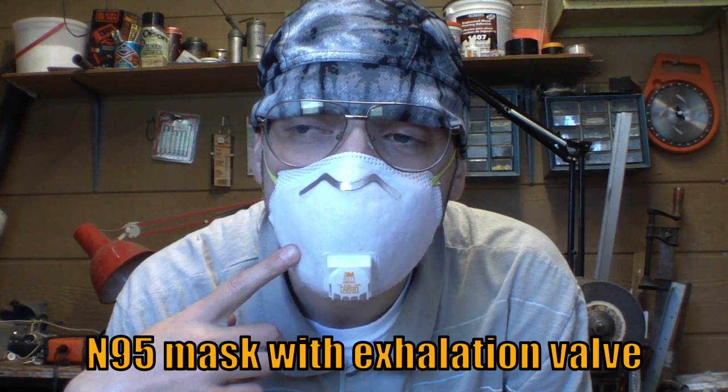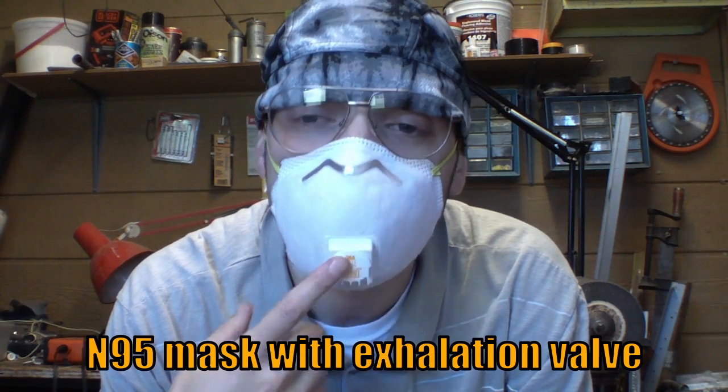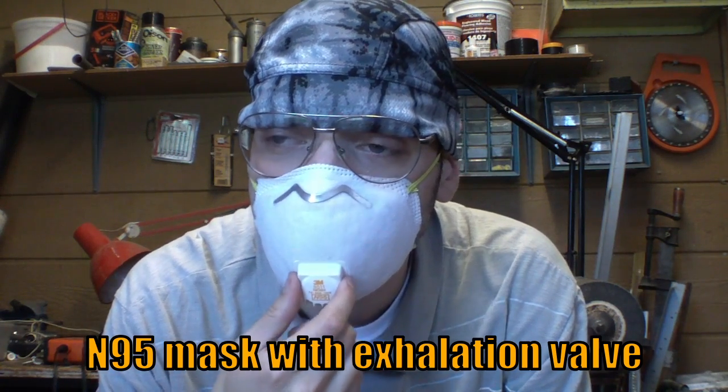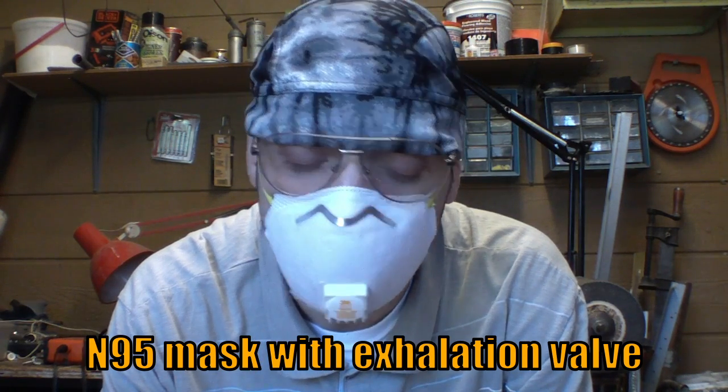It's an N95 mask with the respirator valve, okay? Now the respirator valve will help you exhale easier, which is really good when you're exercising, like riding a bike. You can get these in a 2-pack for like $6, and you can just keep using them until they get dirty. And you can tell when they get dirty because they'll just smell bad and they'll look gross, okay?